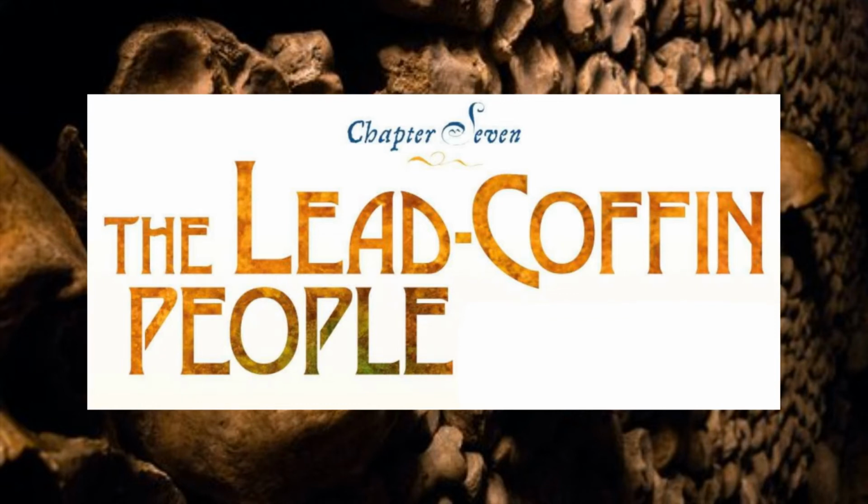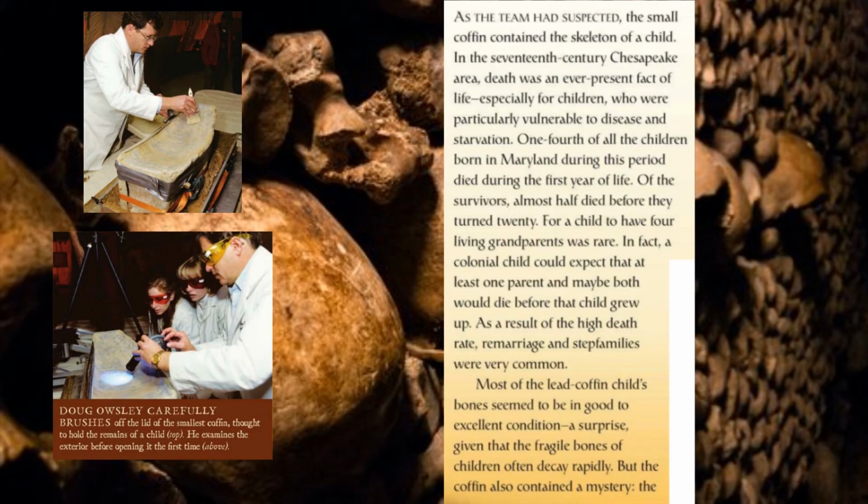Written in Bone, Chapter 7, The Lead-Coffin People. As the team had suspected, the small coffin contained a skeleton of a child.